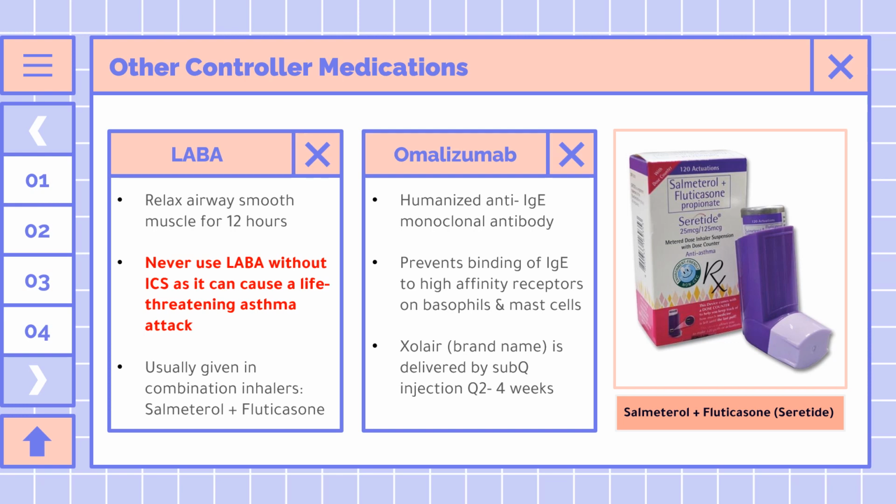Let's look over some other controller medications. As we mentioned, LABA, which are the long-acting beta agonists, and we have omalizumab. The long-acting will cause smooth airway relaxation for 12 hours, but it's critical to remember that you should not be using LABA without an inhaled corticosteroid because it can trigger a life-threatening asthma attack. So this is very important from both an exam point of view and a real clinical practice point of view.